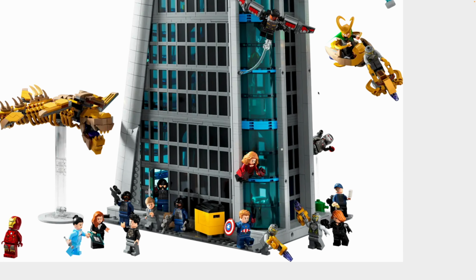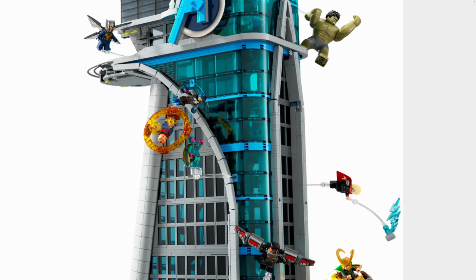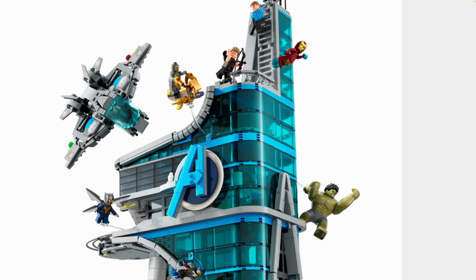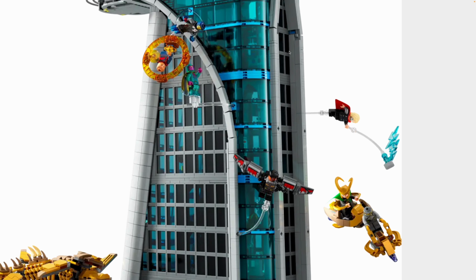And okay, look at how cool this is. We have these newer style posing pieces that fit into Technic axles, right? And so there's a bunch of axle bricks all over the tower so that you can really pose up your figures. That to me is really exciting and shows a lot of care, because I want to be able to display this with all of these minifigures flying around it. So I'm really happy with that.